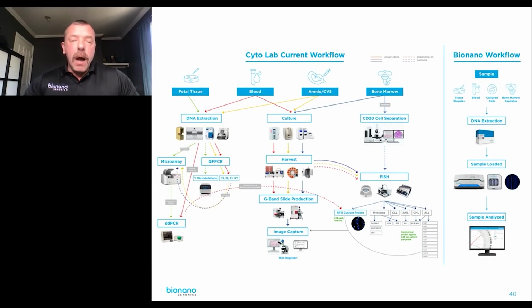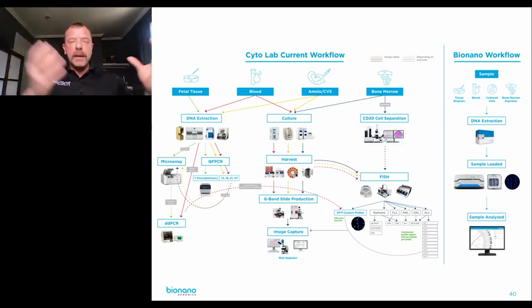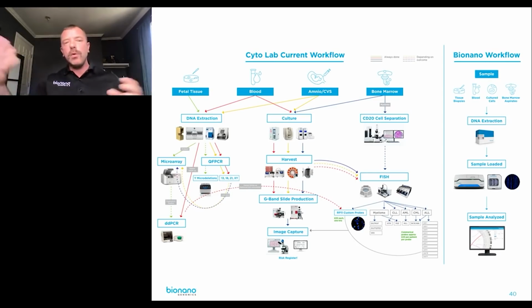And the power of our technology really is that we could take a workflow like you see on the left there, the CytoLab workflow, where you have, depending on the input source and the test that you're doing, an enormous amount of different procedures with different equipment, with culturing of cells, with different microscope and array scanners and hybridization ovens and all of that. All of that could be replaced with the workflow on the right, with just a single instrument, a single DNA extraction workflow, and then a single piece of software that can give you array data, FISH data, karyotype data, all of that combined.